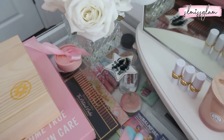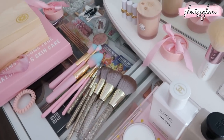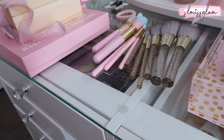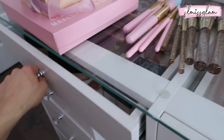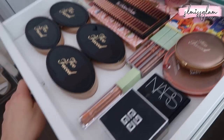And then, yeah, that's basically it. I'll get into these PR packages after. And by the way, I'm not gonna swatch every product. That would take me 100 years to do. If you wanna see that, just let me know. I could do an actual swatch video of all my products. But for now, I'm just sharing with you what I have in my collection.